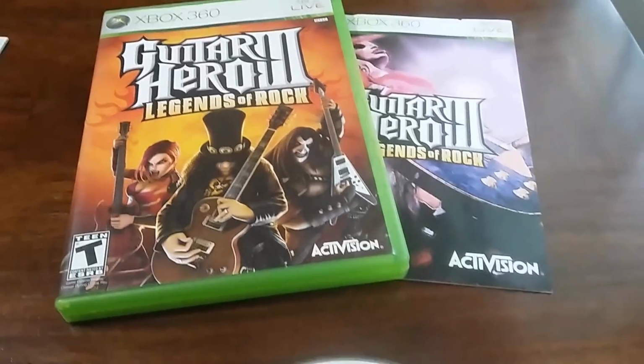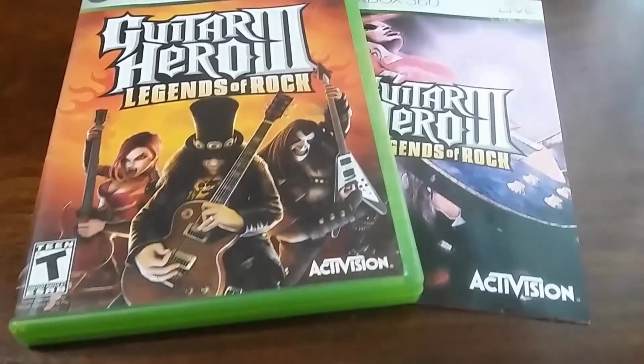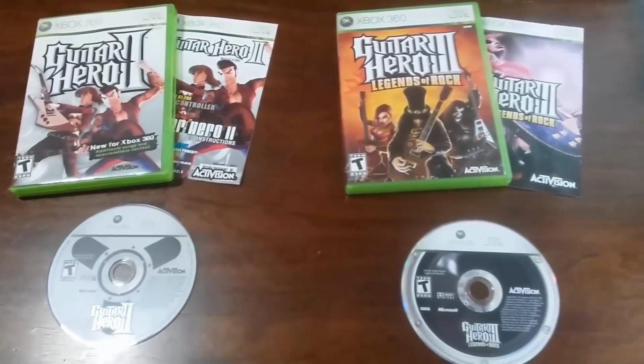And the third game in here was Guitar Hero 3 Legends of Rock. Now you guys have probably seen me pick this game up at least a half a dozen times this year. I wouldn't have even taken this, but again, it's all or nothing, so it just came with it. And here are the games in there. These ones were in actually really nice shape, even if they're not worth that much, and I was really excited to get Guitar Hero 2.